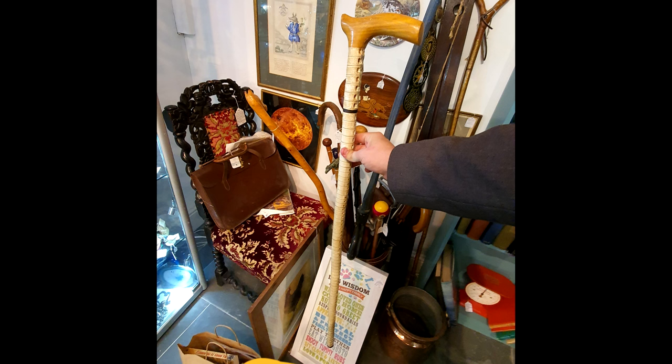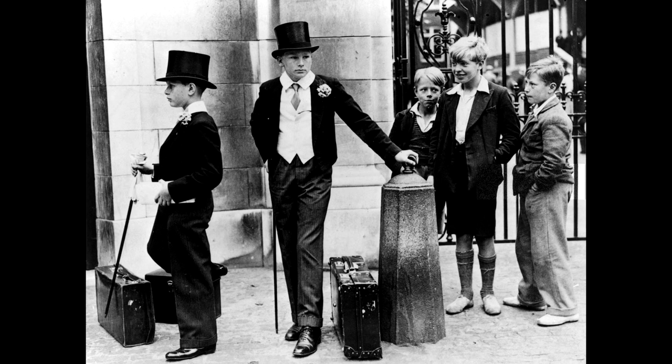Or maybe it's something very unusual, like this one I found in an antique shop, which is made from a shark's backbone. Maybe you're into cosplay and need a stick as a prop. Maybe you're into vintage fashion and need one as an accessory. Carrying a walking stick in Victorian times appears to have been a bit of a status symbol, such as this famous photo of rich kids versus poor kids.